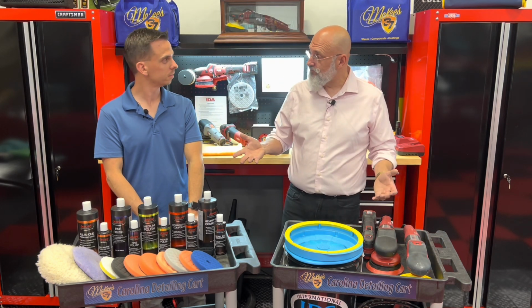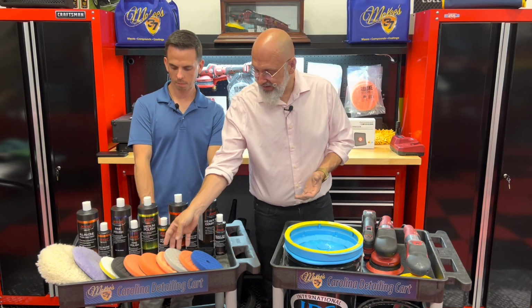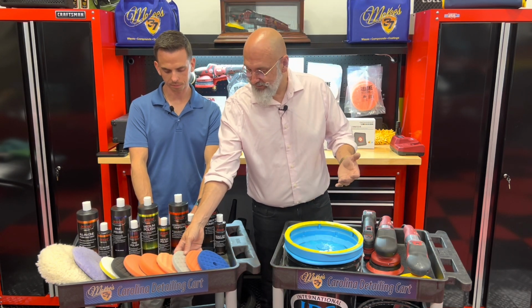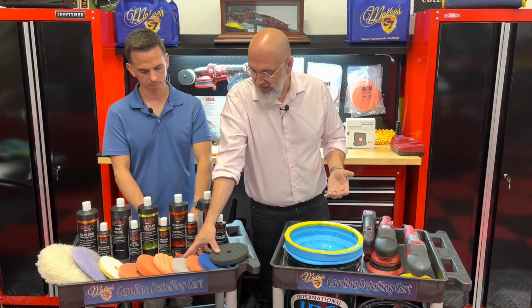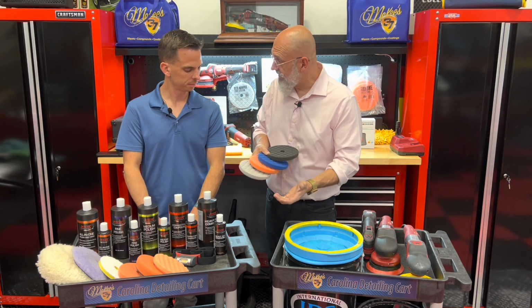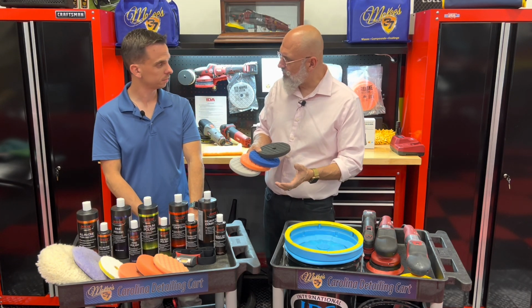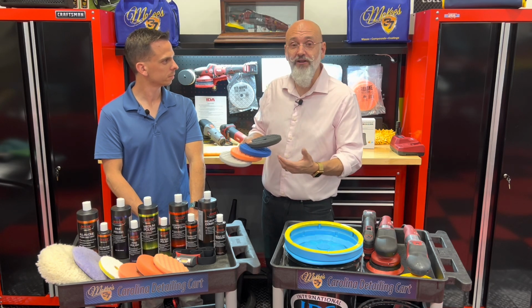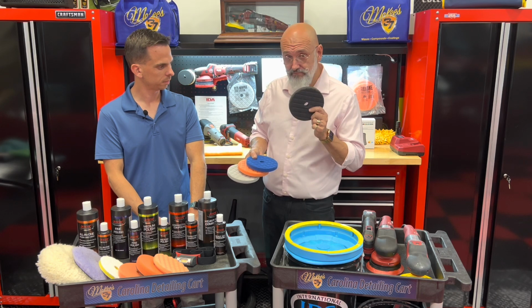Now on the DA, we can use foam to cut. And we have the CCS pad technology here, so collapsed cell structure. And there's 4 different grades of pads. That being the gray, which is definitely a cutting pad, the orange, which is sort of the all-purpose pad, and the blue as well. You know, it's orange or blue. Which color do you prefer? For polishing or heavy polishing. And then for finishing, this pad.